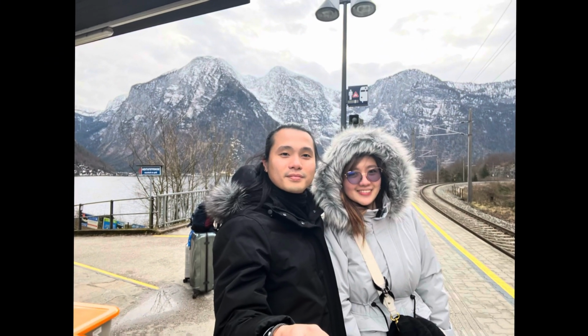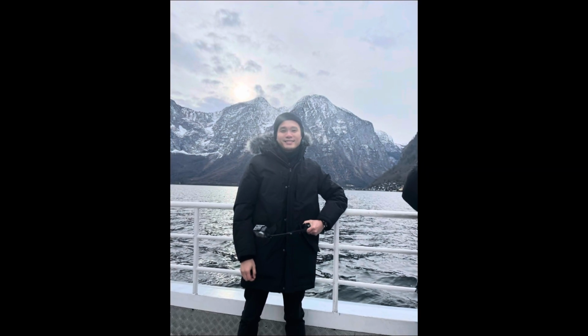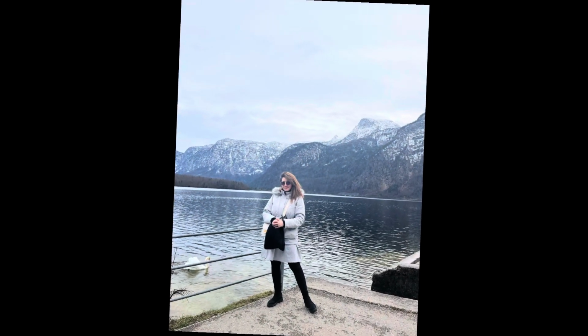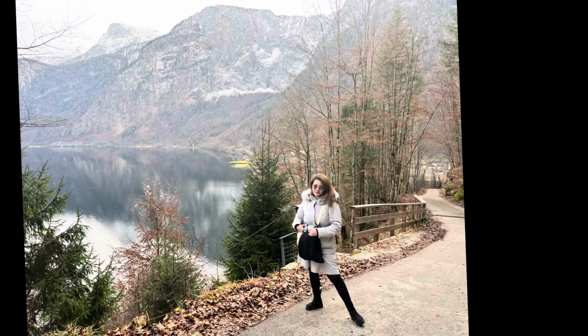We'd like to share some of the other photos from our trip. To sum it all up, Hallstatt was a good destination for us because of its serene vibe and charming view.